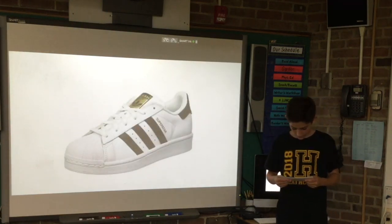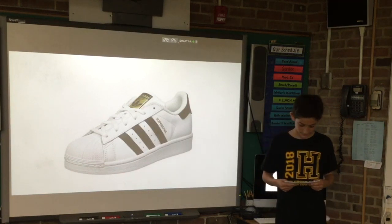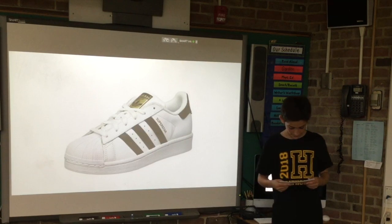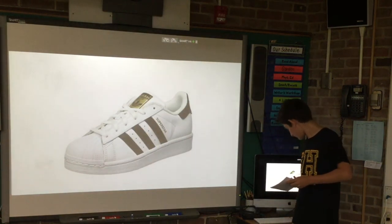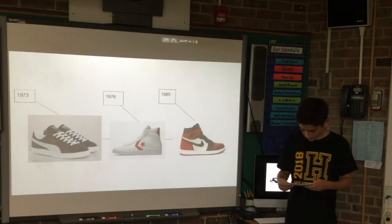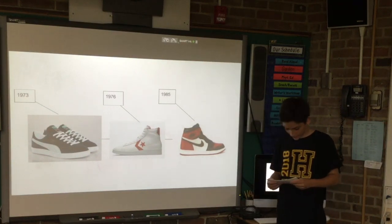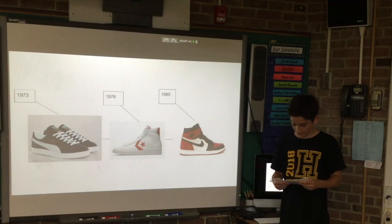The first leather sneaker came in 1969, and it was the Adidas Superstar. This is, in my opinion, one of the most famous sneakers of all time. Some of those famous sneakers were made out of leather, like the Clyde, the Pearl leather, and the Air Jordan 1. The other similarity between these sneakers is that they were all made in the 70s and 80s.